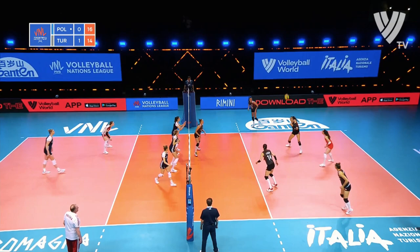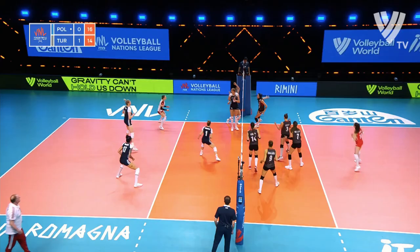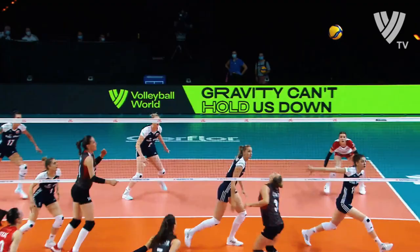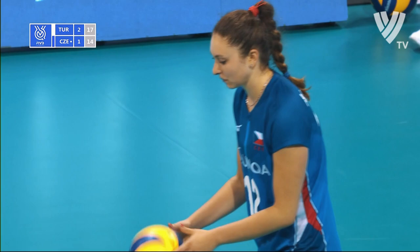Isaac out to Ismail, tipped over but kept alive. Great dig by Smarzek, and Turkey still going. High ball behind to Boz, who uses the hands of the block. Block out. Czech Republic draw their way back from 6 points down to just 3 points down.